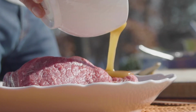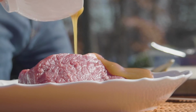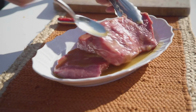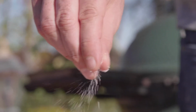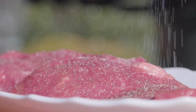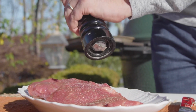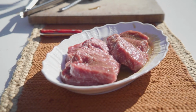And you wanna make sure that you have just enough to coat it. Any leftover marinade is wasted marinade. And then we just wanna make sure that we flip it and we get enough on all sides. And then we're gonna go on with a little bit of kosher salt, a little bit of cracked pepper, and they're gonna get ready to go for a tan. In about 3, 2, 1.